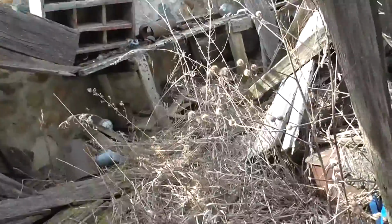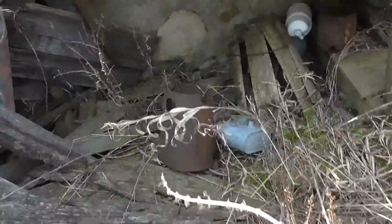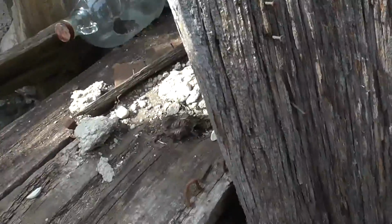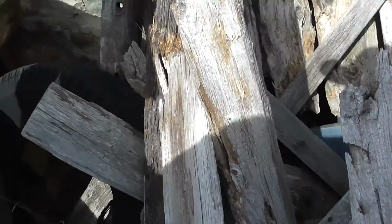Let's check over here. Snowmobile parts. Like an old tool area. Old brawler. Look at that thing. Gotta get up in there, folks. I seen some shit.